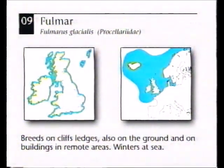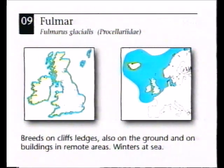The fulmar population has exploded since the turn of the century, when they bred on just a few Scottish islands. Now there are over 500,000 pairs, nesting on almost every stretch of coast wherever there are cliffs.